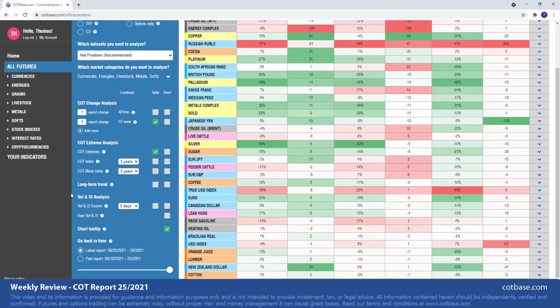You can dig deeper in your analysis with our tools. COT change analysis tools are available, looking at multiple report changes on a predefined look back period. You can choose what kind of look back period you want to have. You can analyze the COT index, the COT move index. You can always look at the long-term trend indicator. We also analyze volume and open interest data as well.